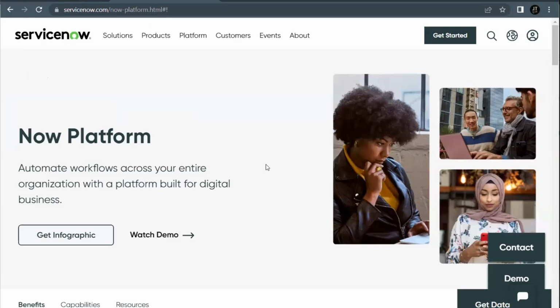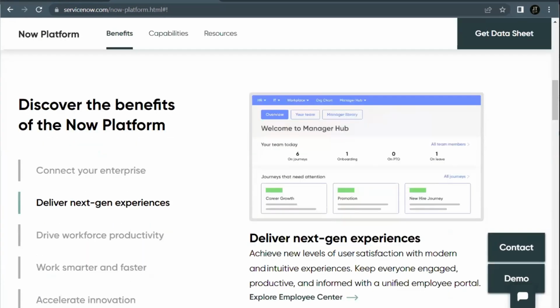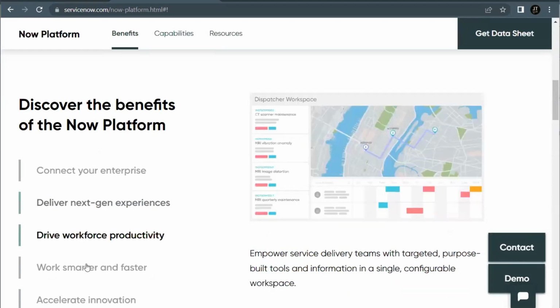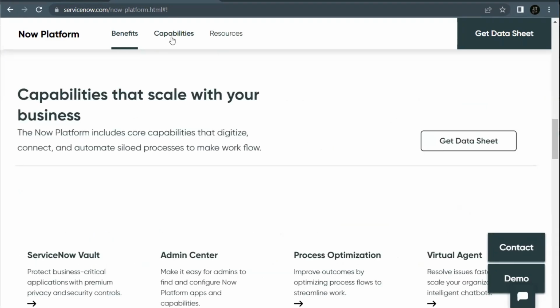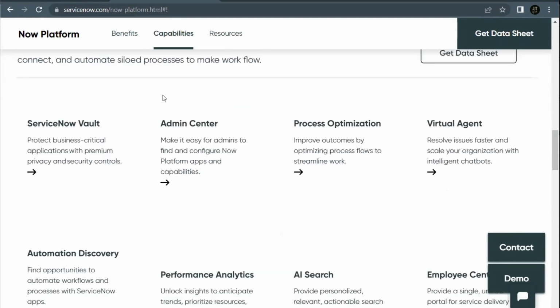ServiceNow is a software company that provides cloud computing services to help companies manage their digital workflow. The company's technology platform, referred to as the Now platform, allows for the connections of systems, silos, departments, and processes with digital workflows that give IT departments the ability to design, develop, and operate across the entire IT lifecycle.